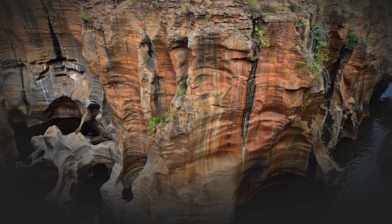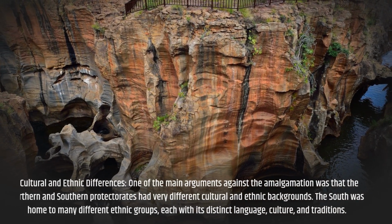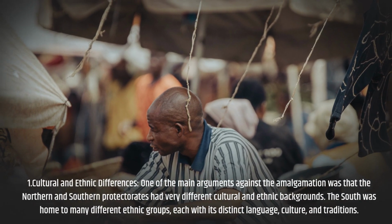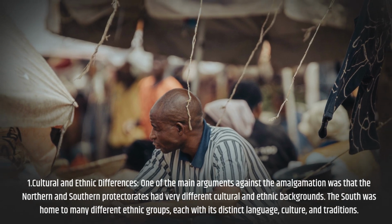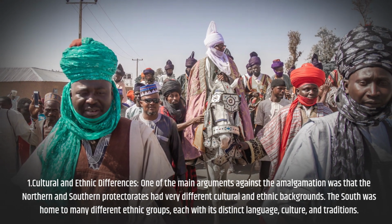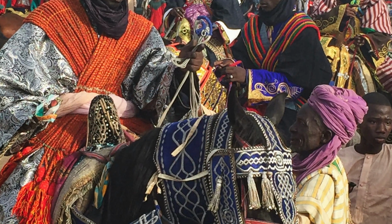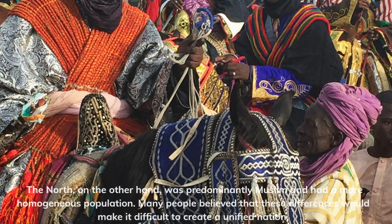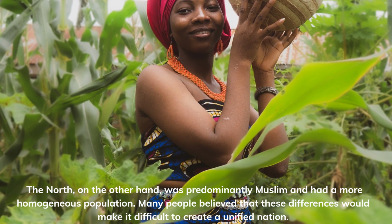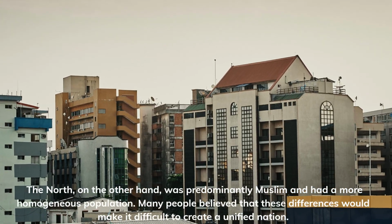1. Cultural and ethnic differences. One of the main arguments against the amalgamation was that the northern and southern protectorates had very different cultural and ethnic backgrounds. The south was home to many different ethnic groups, each with its own distinct language, culture, and traditions. The north, on the other hand, was predominantly Muslim and had a more homogeneous population. Many people believed that these differences would make it difficult to create a unified nation.